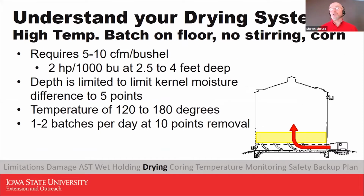Looking at high temperature drying systems, one common one is a shallow layer on the bin floor for high temperature drying. This requires about 5 to 10 cubic feet per minute per bushel, compared to the 1 to 1.5 that we were talking about for natural air drying.